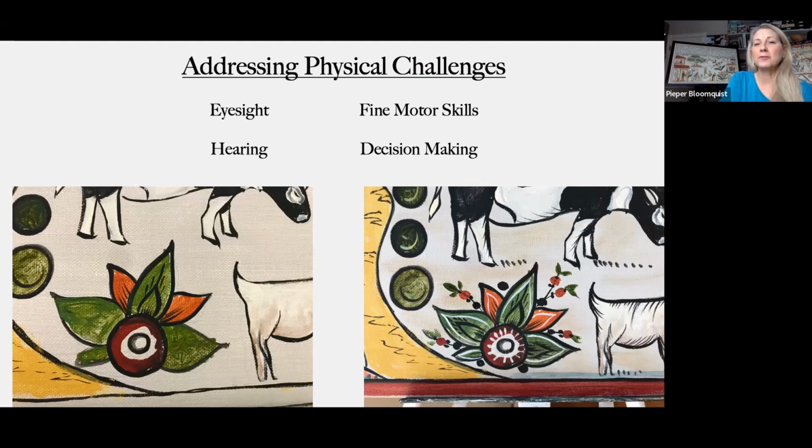So, some of the physical challenges that need to be addressed when you're working on these. And so this is another close-up, just so you can see what it looked like when the residents were done working on it here, and then what it looked like when I finished the work. So when I do these projects, it's labor intensive on my part. I prepare the canvas ahead of time, and I've got some work to do after the fact.